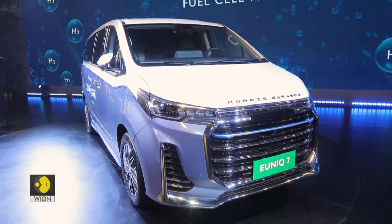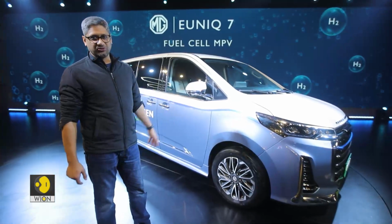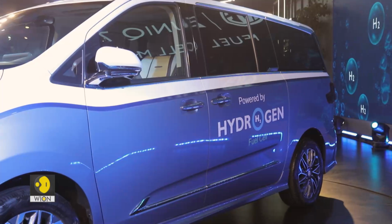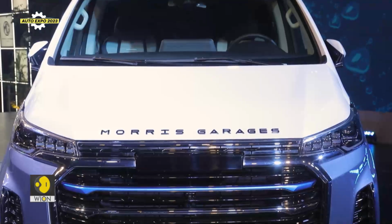Now, MG has come a long way because their first hydrogen fuel cell project was back in 2001. It was called the Phoenix, and this in 2023 is where the brand is at. Very interesting technology, of course, also because this does not emit any carbon emissions, but crucially, the only emission is water.